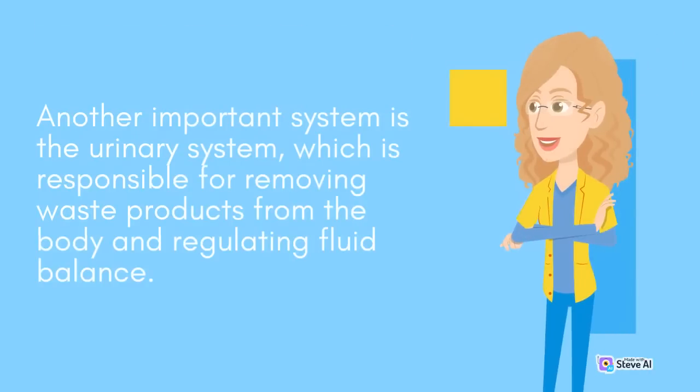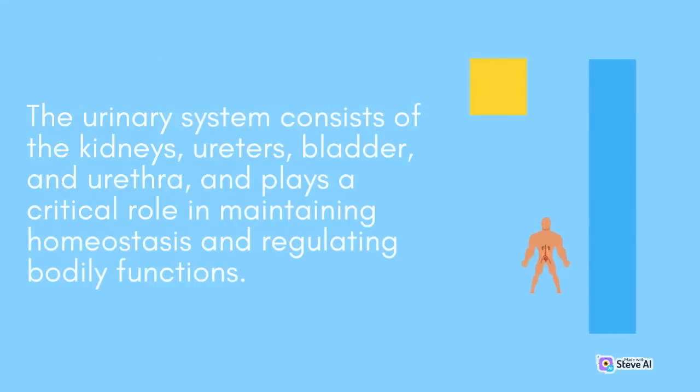Another important system is the urinary system, which is responsible for removing waste products from the body and regulating fluid balance. The urinary system consists of the kidneys, ureters, bladder, and urethra, and plays a critical role in maintaining homeostasis and regulating bodily functions.